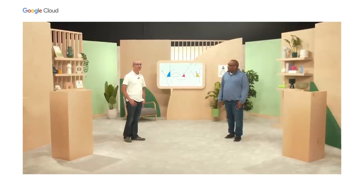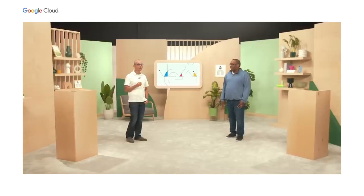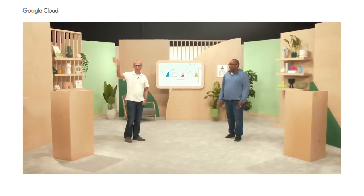Thanks, Jerome, for sharing those exciting announcements with us. With these capabilities, your organization can adopt a more secure, intelligent, and sustainable DevOps practice. On behalf of Jerome and I, we hope you have a great next 2022.